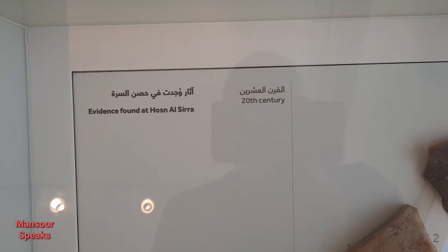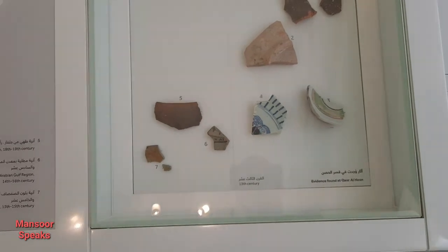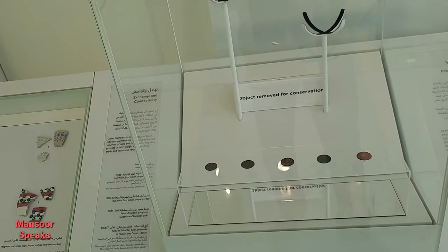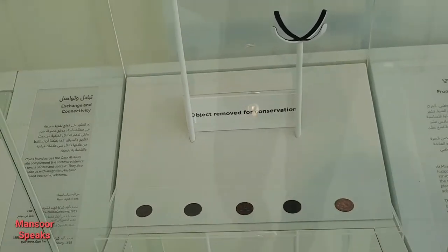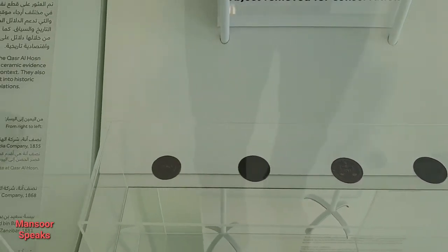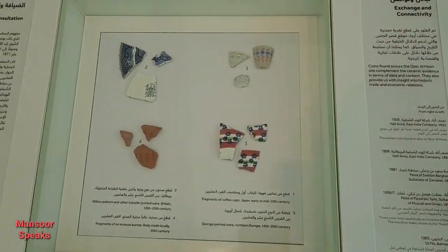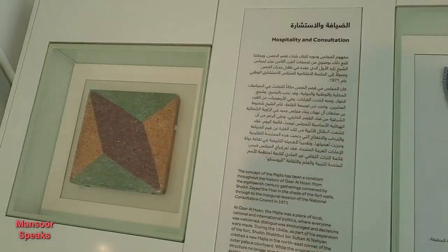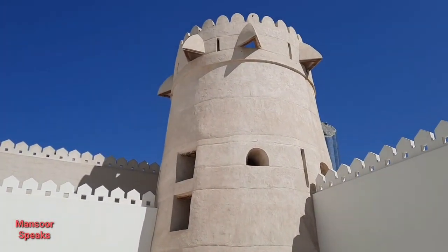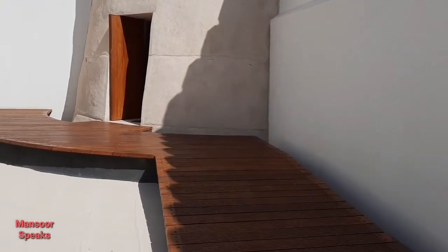Twentieth century evidence found at Hosn Al Sira. These are the coins, currency coins. So this is the tower, and let's go inside.